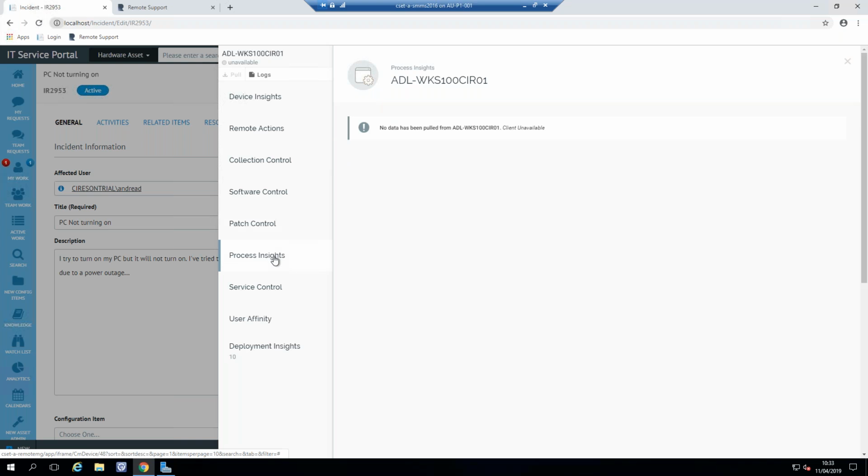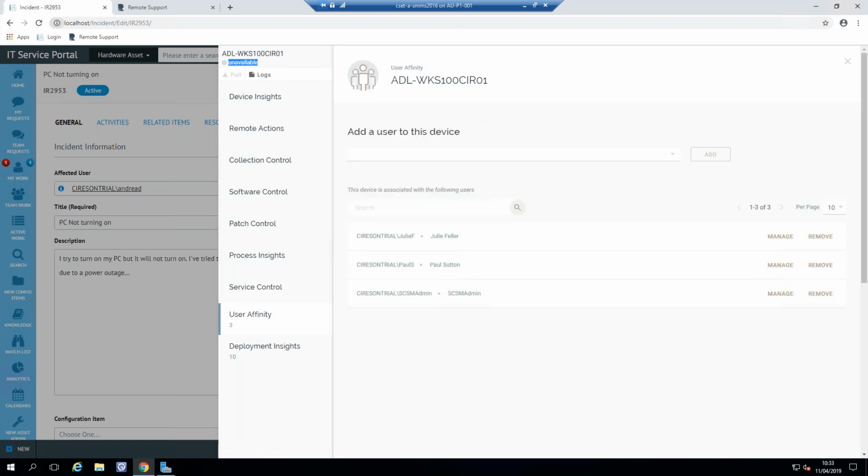Same with process insights here. This is what's actually running on the machine. So if the client is actually up and connected to the network, we'll have all of the Task Manager applications that are running here, and I can stop or end that task here if I need to as well. Same with service control, a list of all my services. Now here we can see user device affinity, with multiple people associated to this. I can remove certain people if I need to, or add a particular user, or I can even manage a particular user directly from here as well.